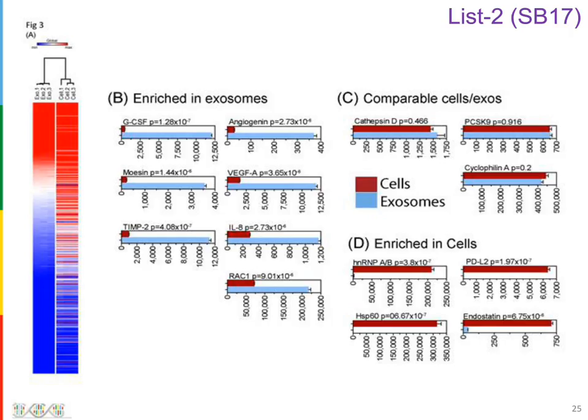And I've cherry-picked some examples for you here, showing factors which you'd normally expect to be secreted out of the cells, such as GCSF or VEGF, or even IL-8 and angiogenin. So these things can also be somehow included into the vesicle in a rather enriched manner compared to their levels in whole cells.